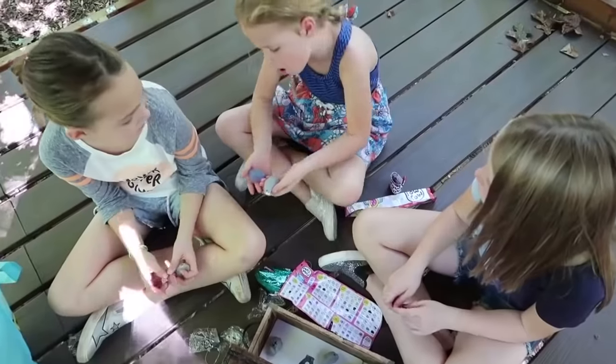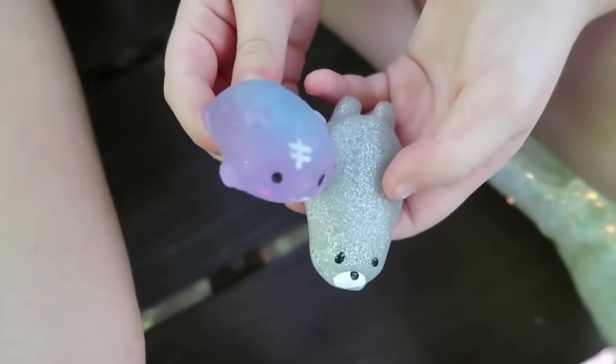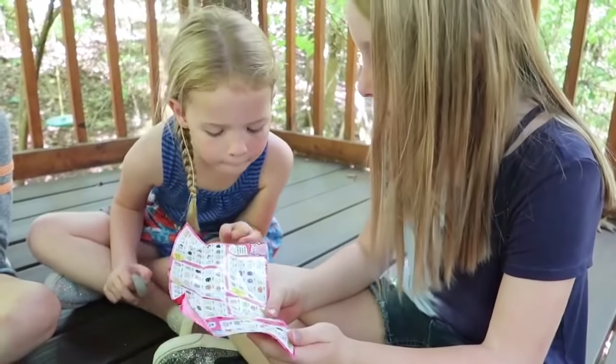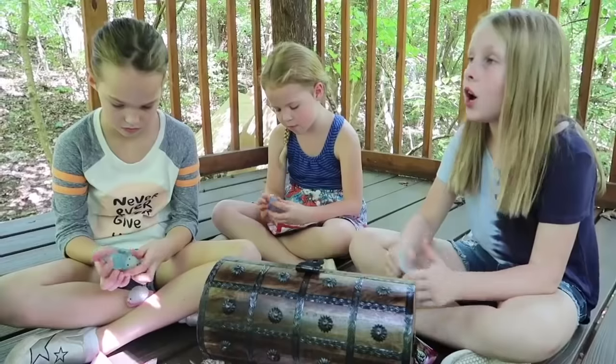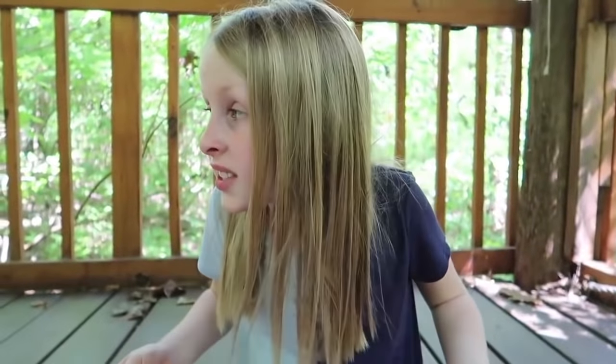Squish, squish. Aw, look what I got. This one is purple and blue. The other one's so glittery. That must be from the glitter gang, Maya. And look what was in my second package, girls. Simply adorable. Okay, girls, so we got some good toys here, but we still don't know where the toy scientist is or how to rescue her.